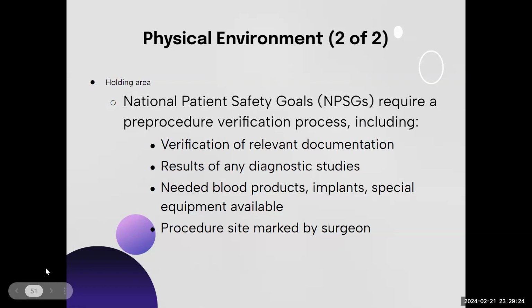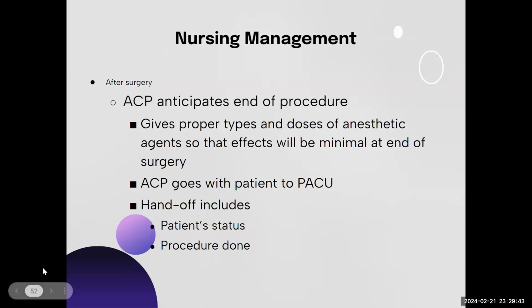And we're going to look at the National Patient Safety Goals in different surgical settings. That's on your lesson page. And so we have to verify the documentation, the studies, any blood products, and the surgical site marking is one of the big patient safety goals, that you're doing the surgery on the correct surgical site.